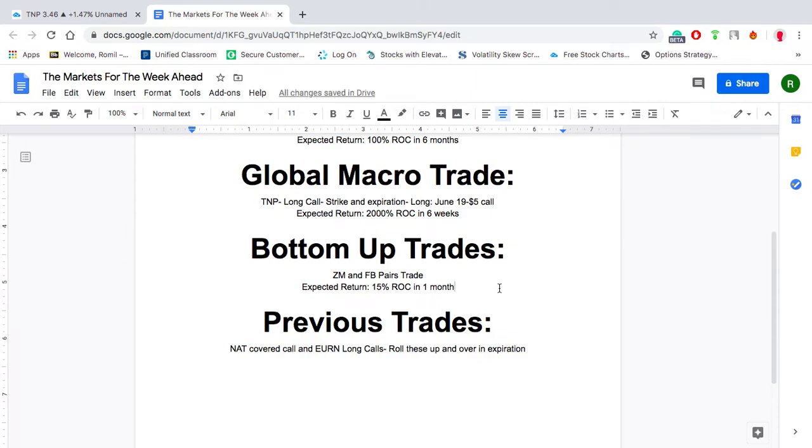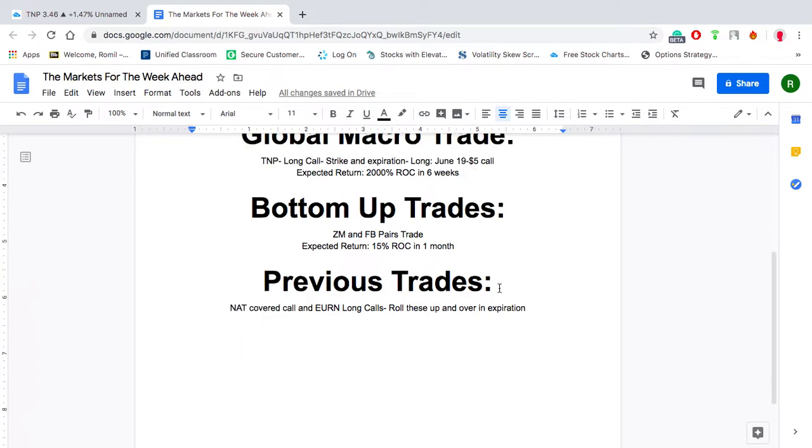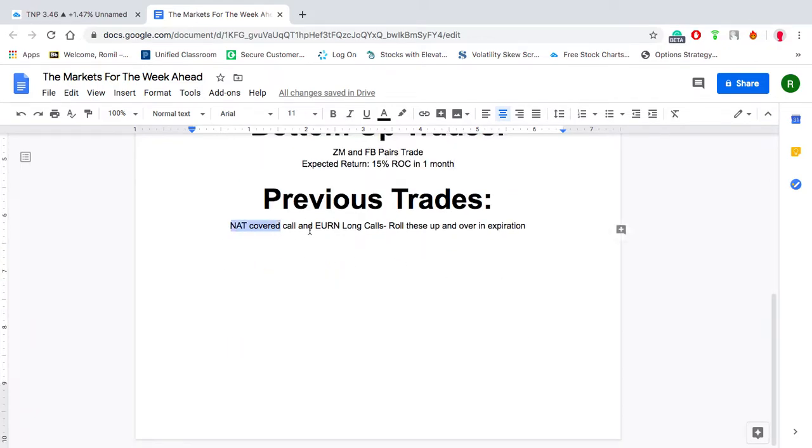This is obviously lower risk, lower reward, I would say, and lower volatility. And then looking at previous trades, as I said, we had a NAT covered call and EURN long calls. So for the NAT covered call, just sell it and roll it up in strikes. And for the EURN long calls, as soon as those become in the money, you just roll those up to the next strike, and if it's getting really close to expiration, roll up to the next expiration. So roll these up and over.